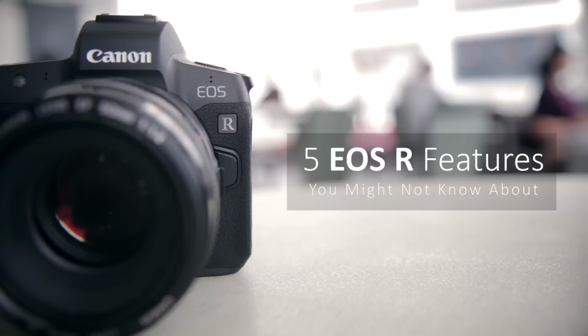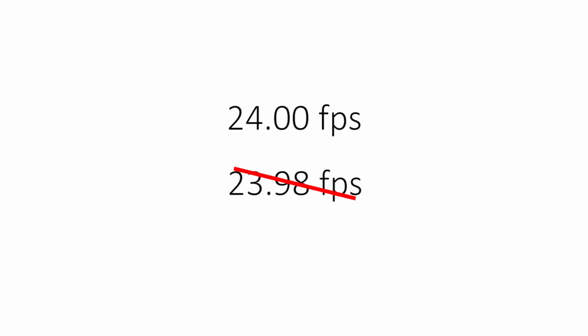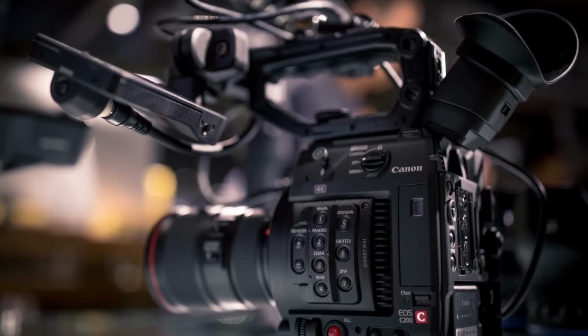One of the first surprises I found on this camera is how it's able to shoot true 24p. By true 24p, that means 24.00 FPS and not 23.98. So why is that a big deal? Well, it isn't for most of us, and not like anyone can visually spot the roughly 0.2 FPS difference, but true 24p is a frame rate that can usually only be found on higher-end cinema cameras.